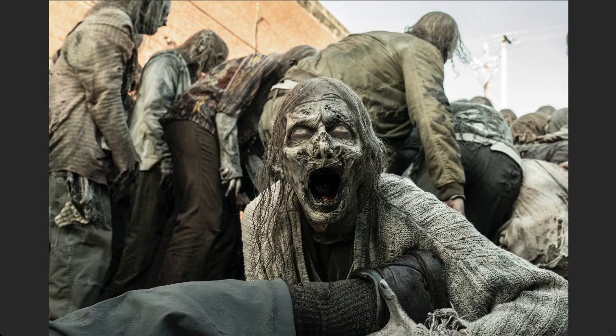And then we have this shot of this walker eating someone, maybe Luke, maybe someone else, but obviously this is a cool shot of this walker.